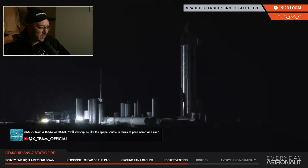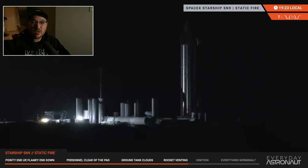X-Team Official says, will Starship be like the space shuttle in terms of production and use? Production, way different than space shuttle. There will likely be a fleet of Starships. We're already seeing a fleet of Starship prototypes greater than all of the space shuttles that were ever made. There are essentially six orbiters. Obviously, one, the Enterprise never flew, but it kind of could have-ish. It had a lot of real flight hardware, but it was not an actual orbital orbiter.